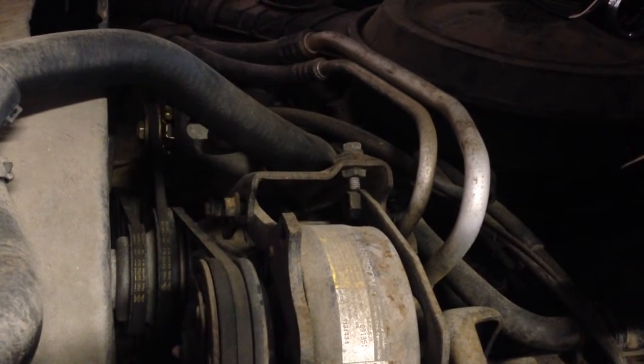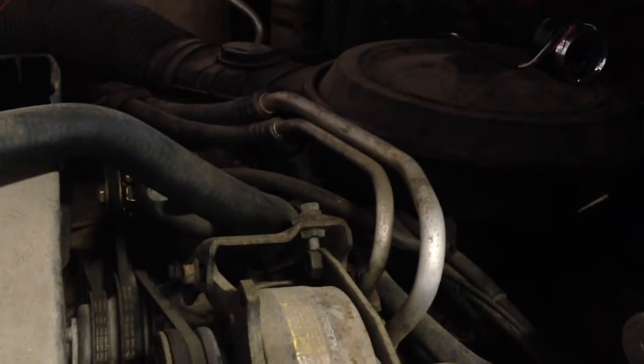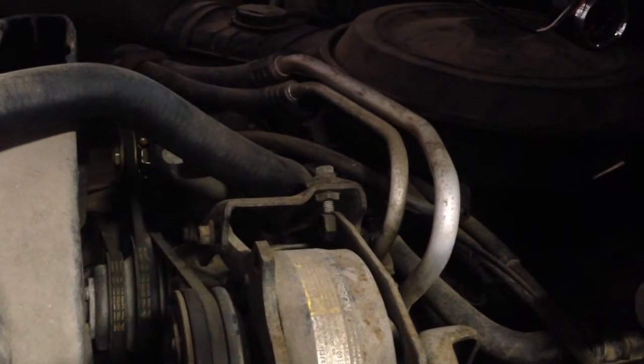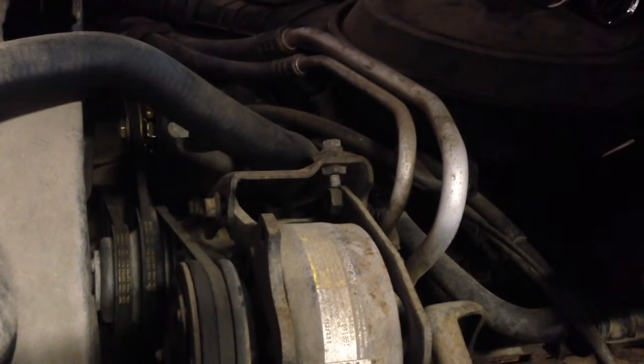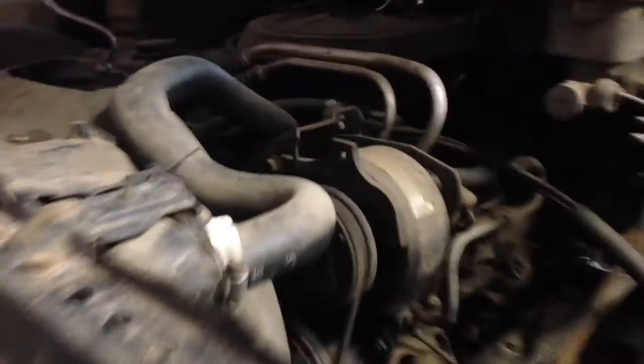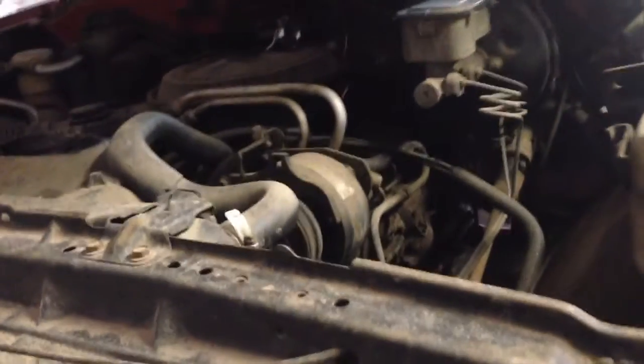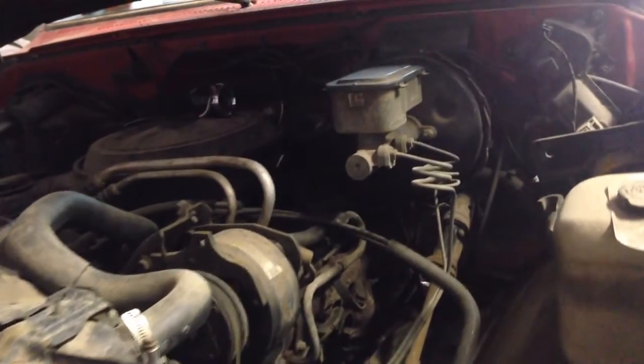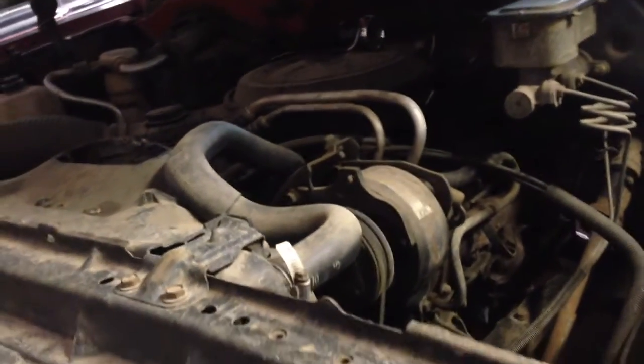I doubt any of the bushings or anything like that are bad in it, since it's got 10,000 miles on it. If I need to order bushings, I can order the bushings and stuff, but I'm thinking I won't have to. So, at that, let's get this transmission pulled out, and then I'll go from there, and we'll tear this thing down.